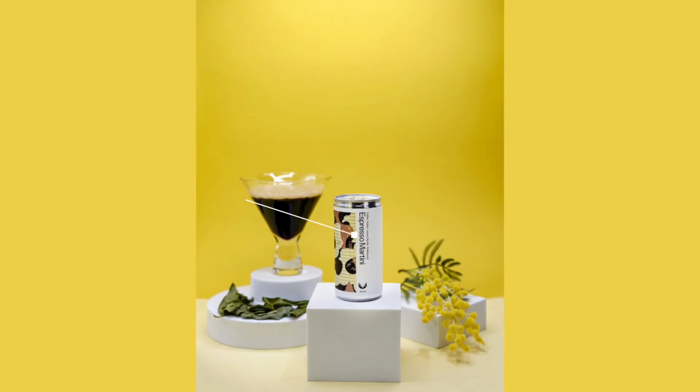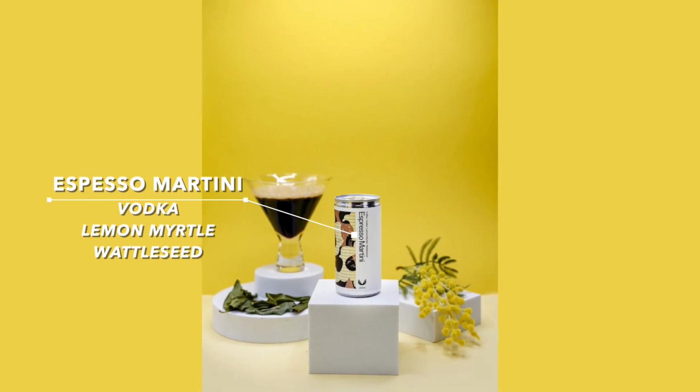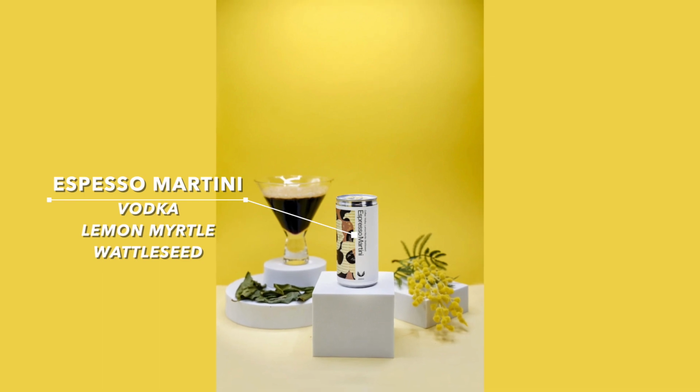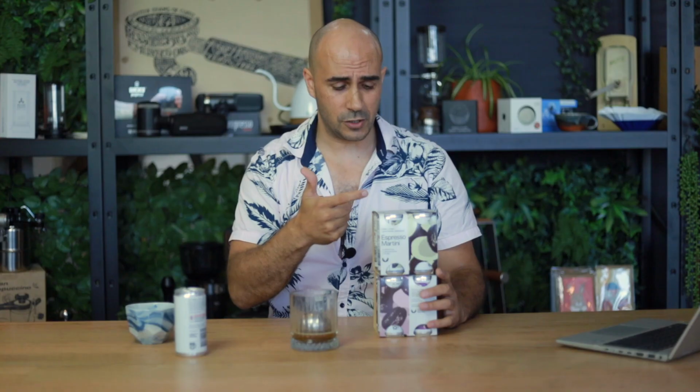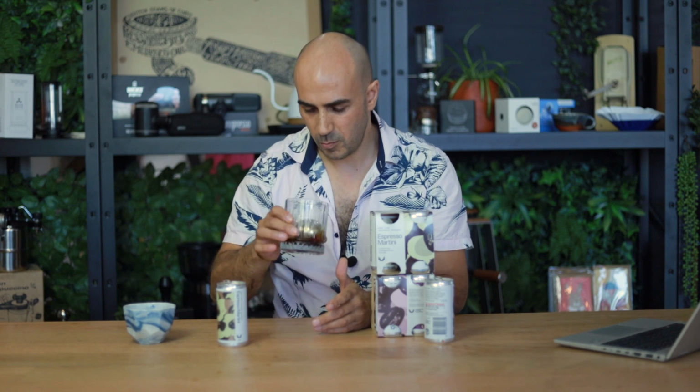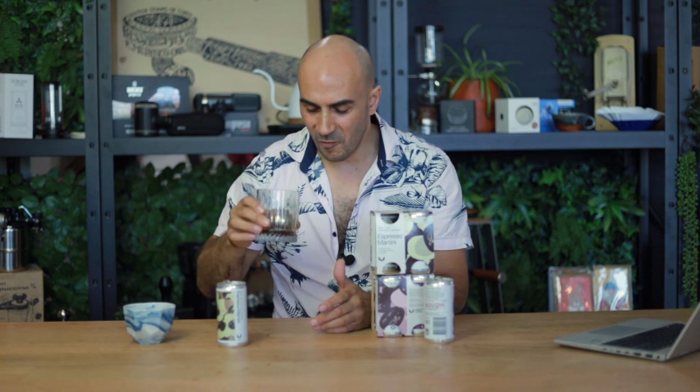I've got to try out the regular espresso martini. The flavors on there I'm a little bit curious about. They're vodka again, lemon myrtle, and wattle seed. So I'm not 100% sure I'm going to enjoy this, because those flavors don't really remind me of espresso martinis, but I'll give it a shot. Ooh. Well, actually, I have to say, it's not too bad. It's pretty nice. Very floral.